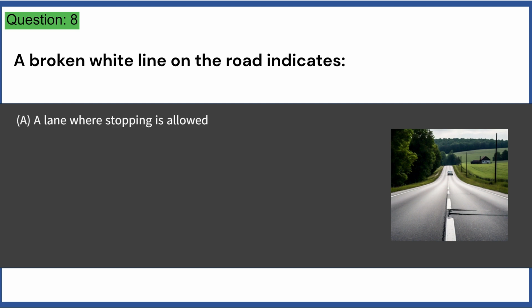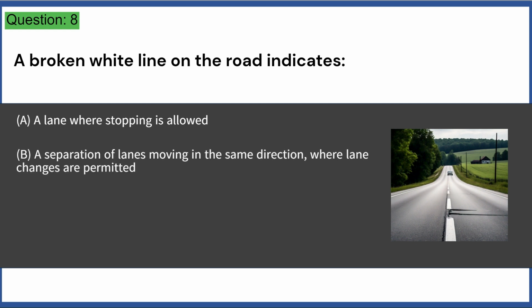A. A lane where stopping is allowed. B. A separation of lanes moving in the same direction where lane changes are permitted. C. A no overtaking zone. D. A pedestrian-only area.